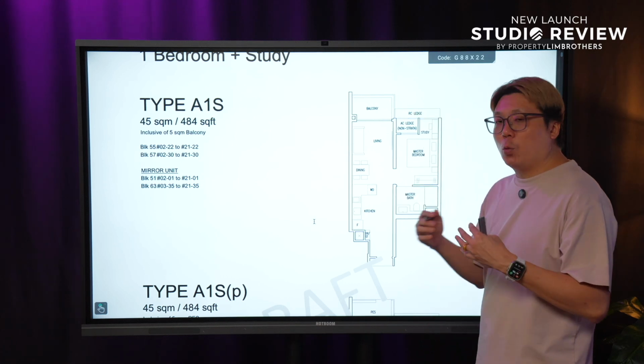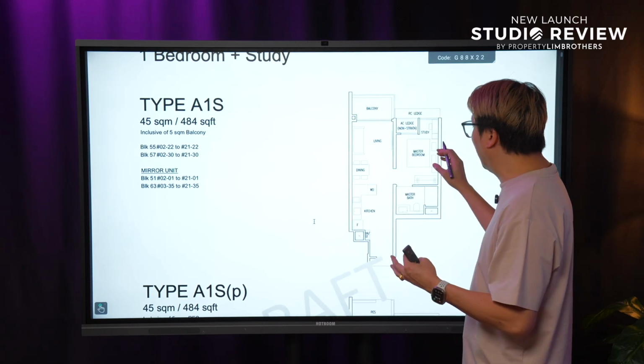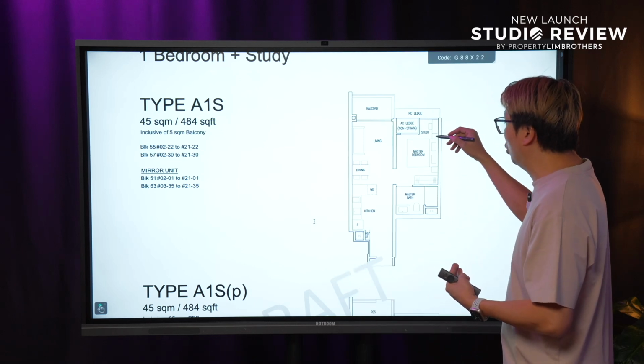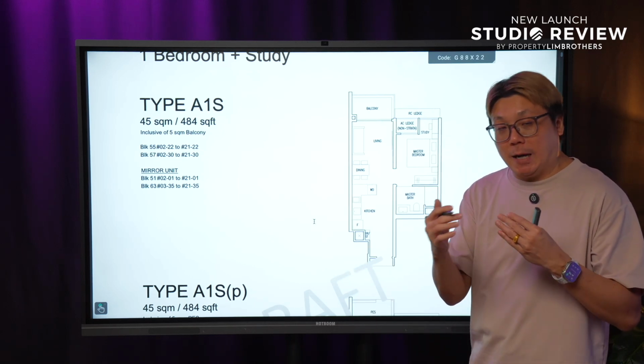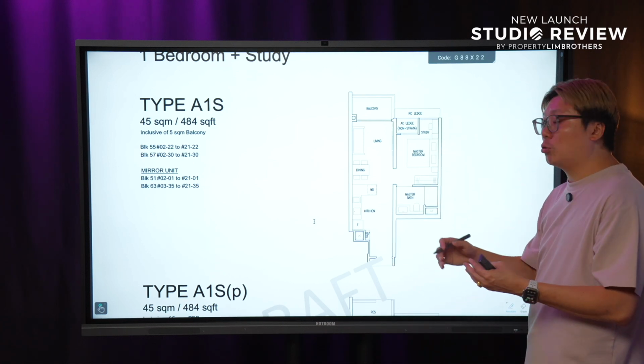So in a way, this is also a better use of space, because why? It allows you to enlarge the master bedroom, and it also makes sense that you probably will want to work in your bedroom, and thereafter, if you want to rest, it is also easy as well.